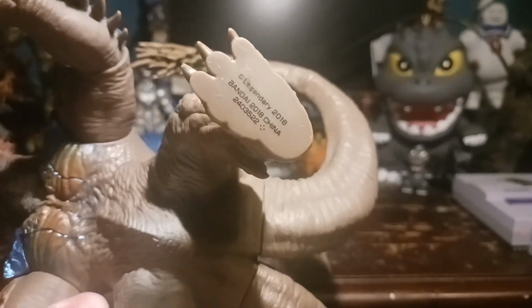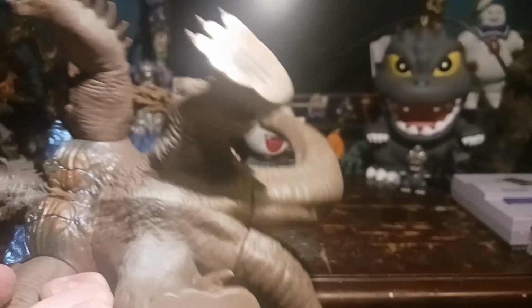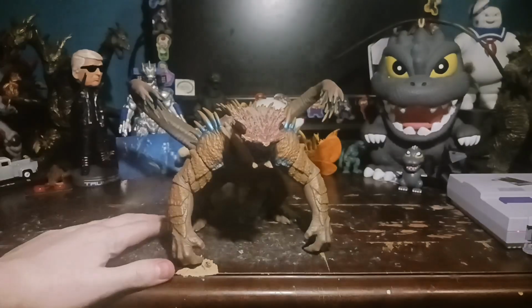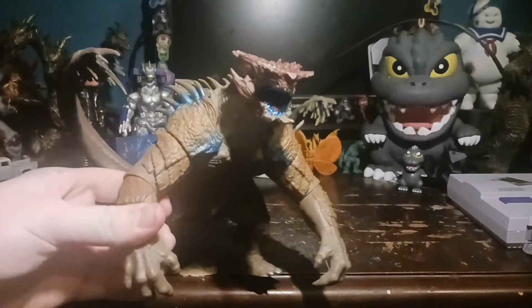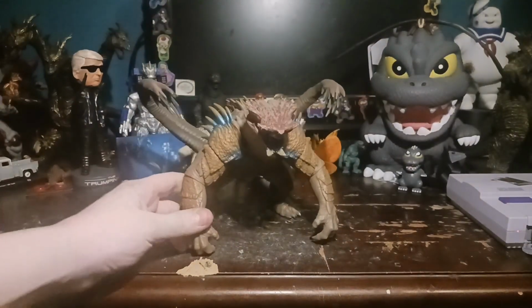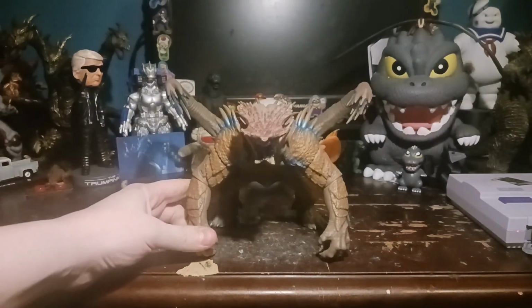Legendary 2018. Bandai 2018. So once again, this is a really cool figure if you're into Pacific Rim. I totally recommend getting it. I mean, it's probably twice as much now, but I think it will still be worth it if you really like Pacific Rim. I'm going to compare it to some figures and just wrap up this video.